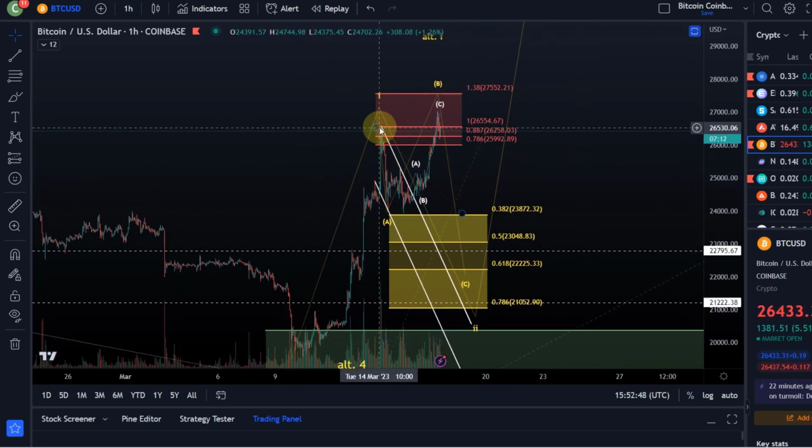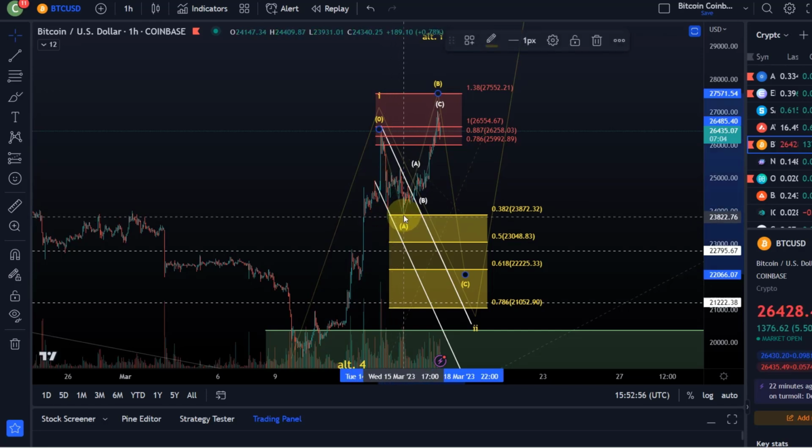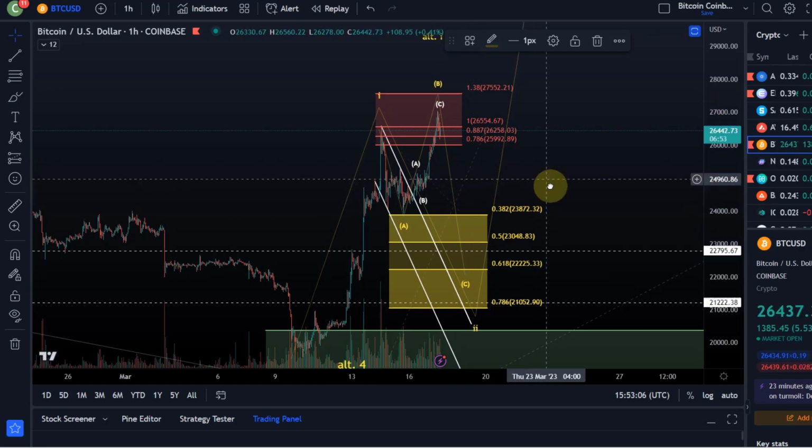So the wave 1 to the upside, then an A wave down here, which landed on the 14th of March. Then an ABC to the upside here, an overshooting B wave that landed in the resistance area I showed you earlier today. And if we get rejected here, we could come down in the C wave.